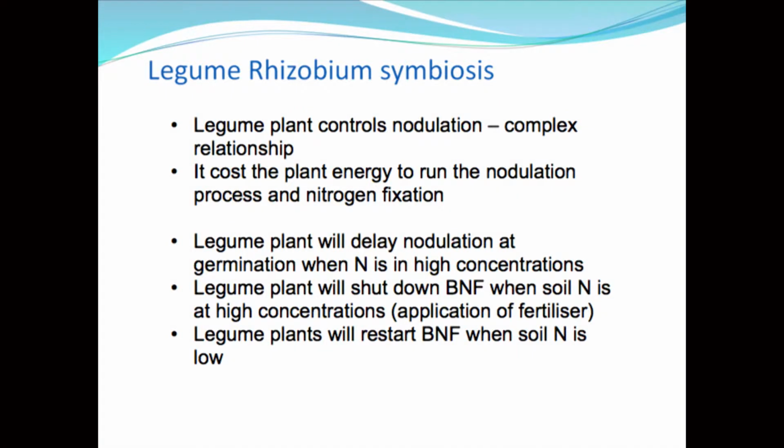So just to sum up, legume plants control nodulation, which is a complex relationship, right? It costs the plant to actually run the nodulation process and to fix nitrogen from the air. The legume plant will delay nodulation at germination when N is in high concentrations in the soil. It will also shut down biological nitrogen fixation when N is applied to the soil during its growing period. But it will restart that biological nitrogen fixation when it uses up all the nitrogen in the soil. So we've got this feedback system that wants us to put on nitrogen, because the plant will actually grow better and you'll get more productivity out of it, it just costs the actual cost of the nitrogen.